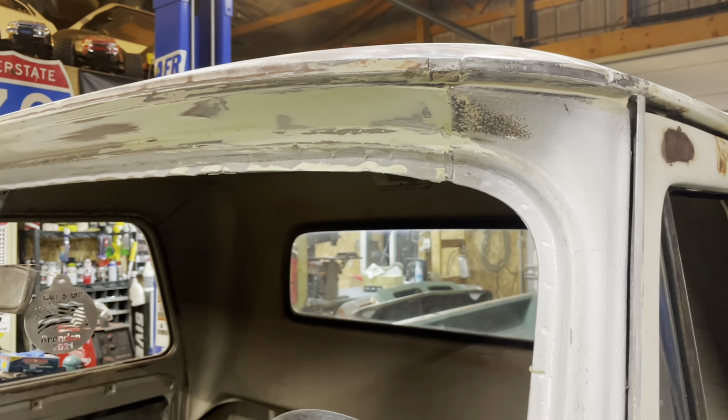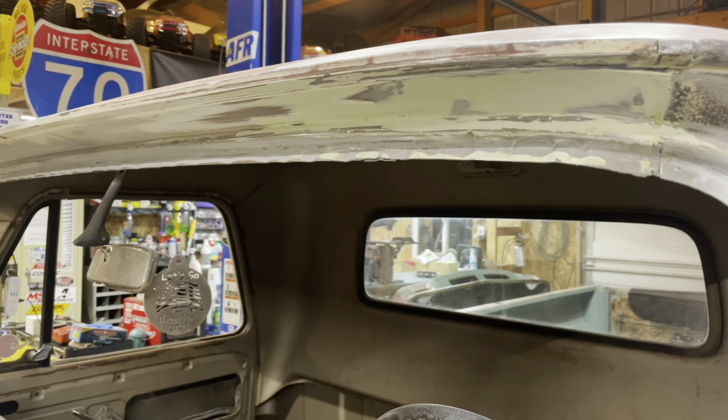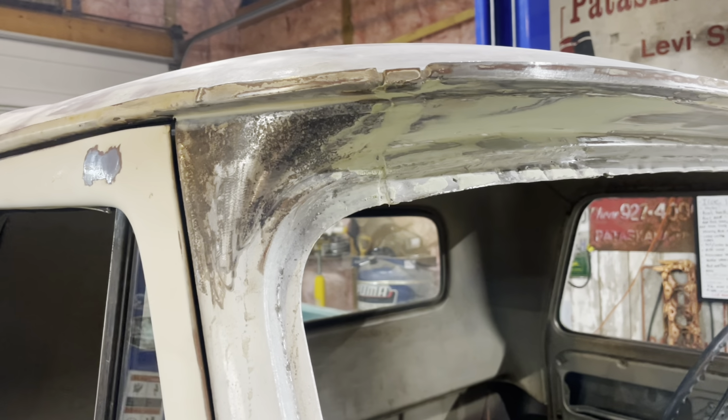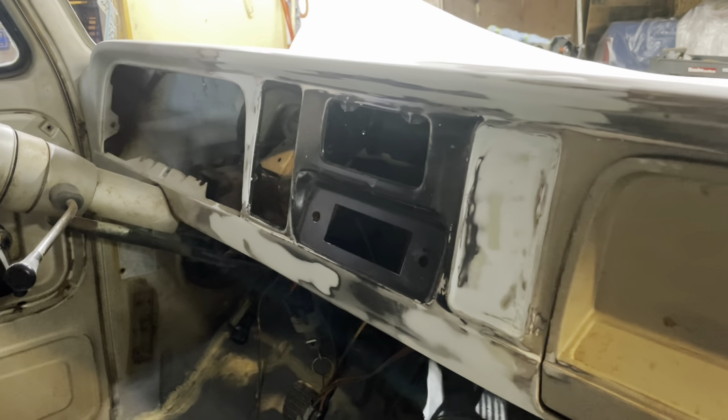All right, welcome back, everybody. So, this evening, Jeremy stopped by here for a little bit and did some more work on the dash and the top of the cab. He thinks that maybe we might be able to shoot primer tomorrow inside the cab, do some finish prep, and possibly shoot some color inside the cab. We'll see how that goes. But that's the plan so far for tomorrow on the 64 C10.